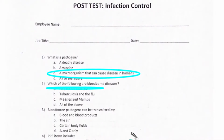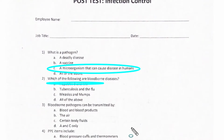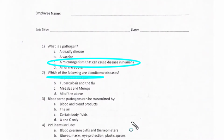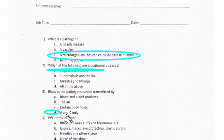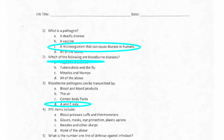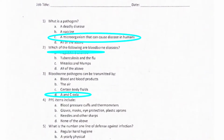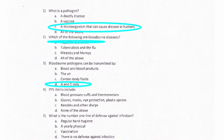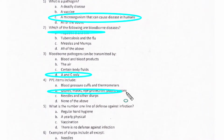Number 3. Blood-borne pathogens can be transmitted by letter A, blood and blood products. Letter B, the air. Letter C, certain body fluids. Or letter D, A and C only. That would be letter D, A and C only. Number 4. PPE items include letter A, blood pressure cuffs and thermometers. Letter B, gloves, masks, eye protection, and plastic apron. Letter C, needles and other sharps. Letter D, none of the above. That would be letter B, gloves, masks, eye protection, and plastic aprons.